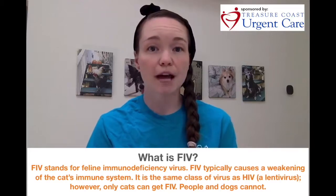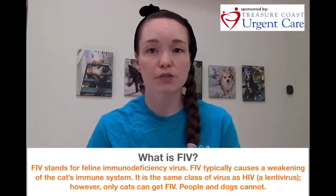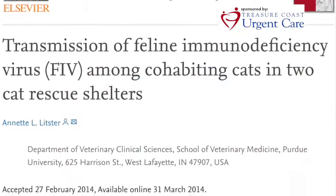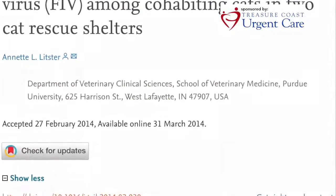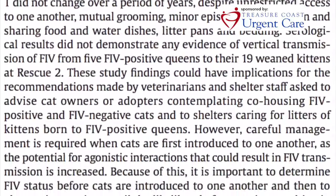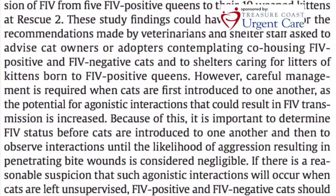So if it's the only cat in the household, there's zero risk of it being transmitted to another animal. If there are other cats in the household, that's okay. We're going to talk about how there's a lot of new science on FIV. It used to be thought that FIV positive and FIV negative cats couldn't live together, but we found that that's not the case. So we'll talk a little bit more about that.